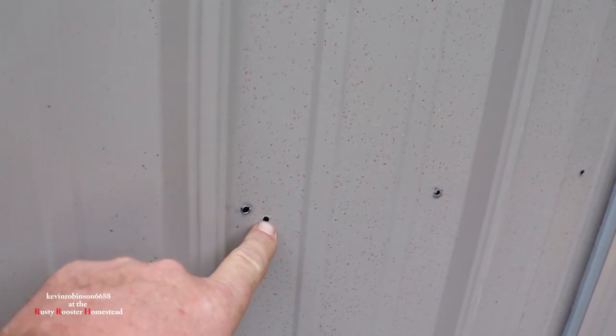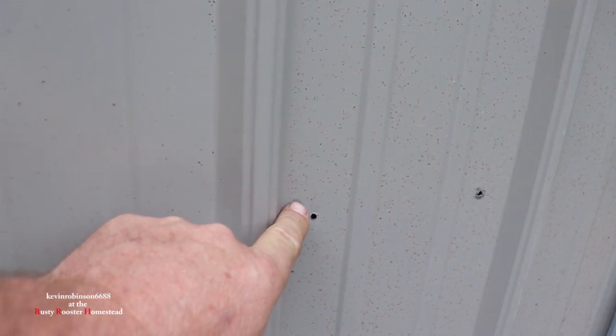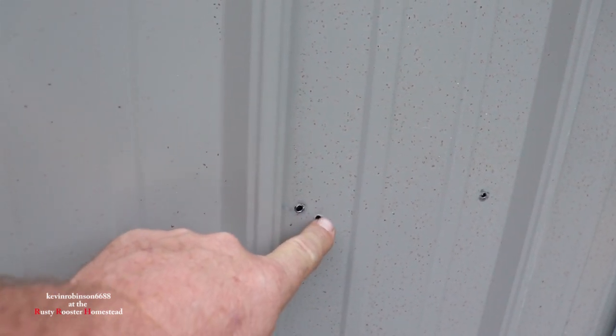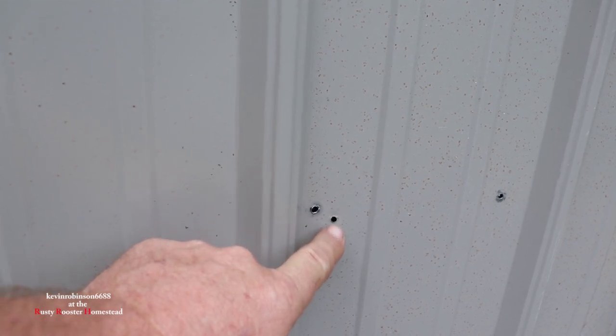And I moved the hole. You can see right here where this one is broke off inside there. But once we screw that back, Julie bought some of that caulk, the same color. She'll put a little bit of that over it.